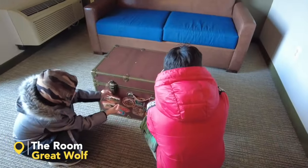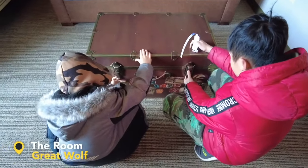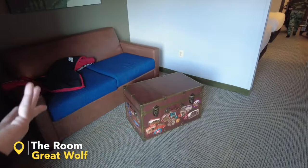As soon as we get in, we have a treasure box here. Is it a treasure box? I am not sure. Let's see. Can you open this? Just the props, guys. Alright, so this is our room. Thought there's something in there, but hey.